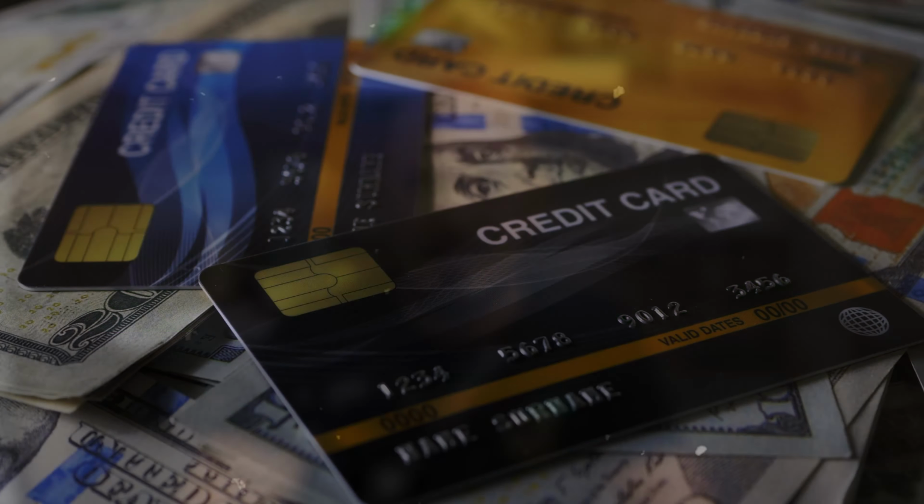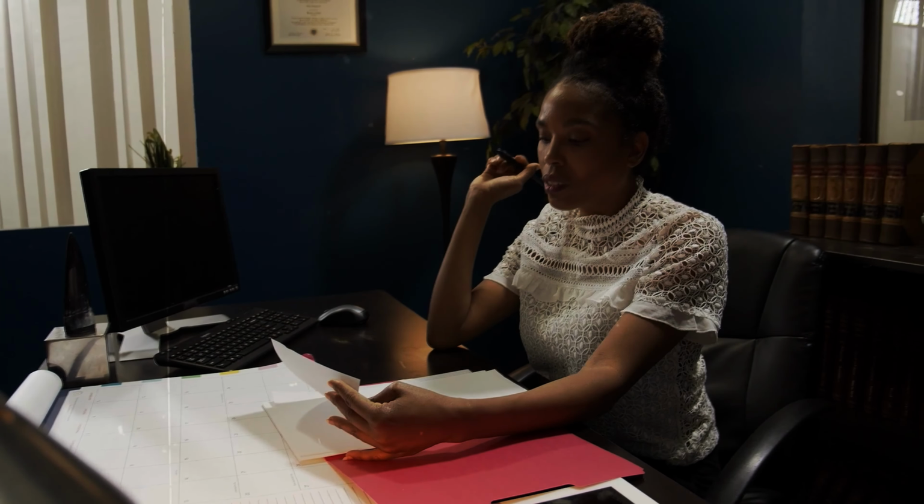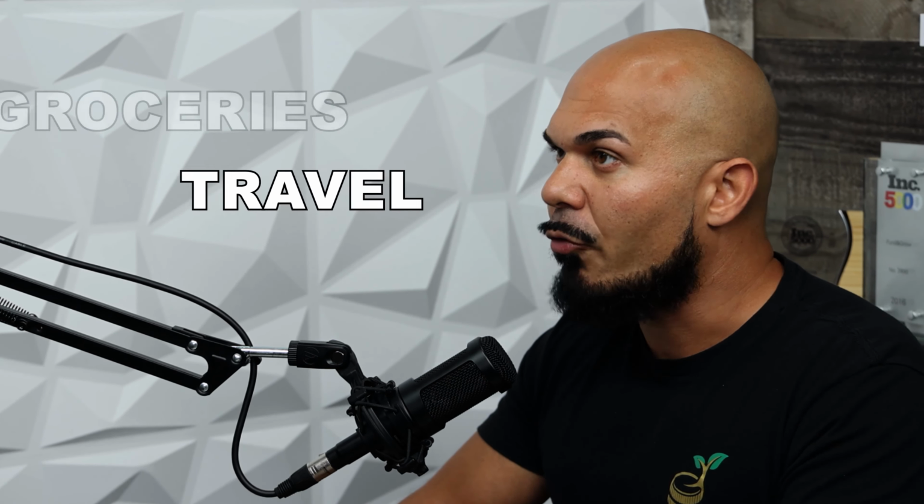So, the first step in maximizing your reward points is to choose the right credit card for you and your business. Many credit cards offer great rewards and incentives, but it's important to read all the details and compare offers from different banks. With these cards, you'll want to look for offer points on everyday purchases such as travel, groceries, and gas, along with sign-up bonuses, which can be an easy way to get even more points.